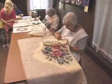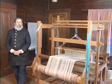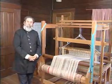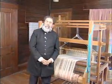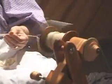Spinning, weaving, sewing, and such were not just hobbies. They were required by the self-reliant settlers in such a remote place as Pinellas. Families had to feed and clothe themselves. See the skill of these craftsmen and women here from September through May.